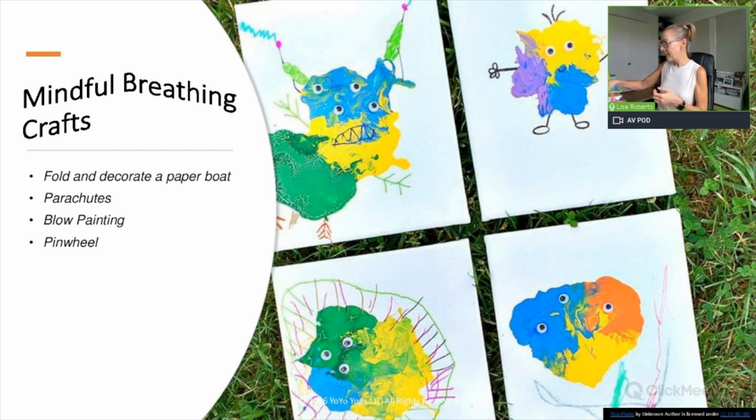So I'm going to begin, and you've potentially seen this one if you've attended the other webinars, the folding and decorating of a paper boat. So I folded this boat and I decorated it. I called it the SS Belly Boat. And this, we then use for breathing. We place it on the belly and it goes up and down with the breath. So we have the belly rising and falling like the ocean with each breath, and the boat going for that nice smooth ride.